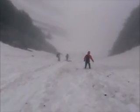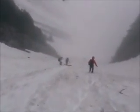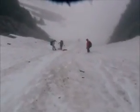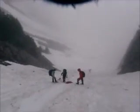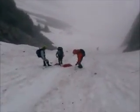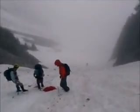Well, yeah, that worked out pretty good. We did two anchors, two pitches, just belaying him down this slope. It went much faster than having him downclimb like he was doing earlier. And now we're on the move again.